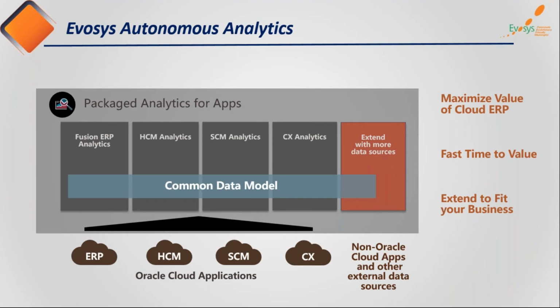What it consists of: Fusion ERP, I'm going to say ERP analytics. That means supply chain, procurement, internal applications, other modules. The base modules would be included in it. Next is the base finance module. Then HCM analytics, which includes everything. It includes not only core HR, but also the payroll integration. Next, supply chain comes with all of the pre-built custom models related to supply chain. CX, yes, all of the analytics are included.